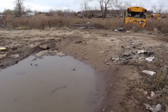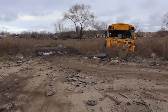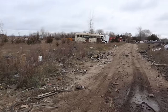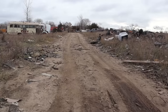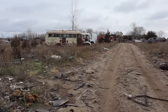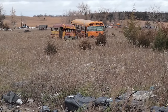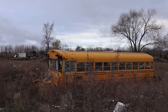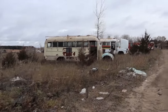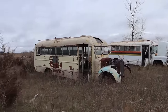Alright, I seem to have wandered into the post-apocalyptic area of the yard where there was an all-out war and everybody was driving buses. I'm guessing my audience doesn't care too much about buses, so we won't spend a lot of time on the buses here. But this is an old bus. Look at this.